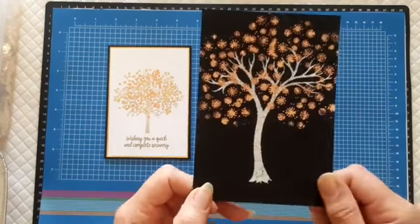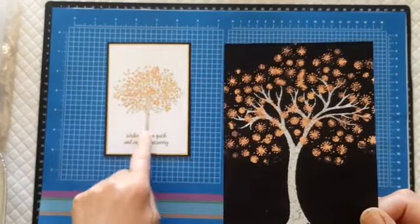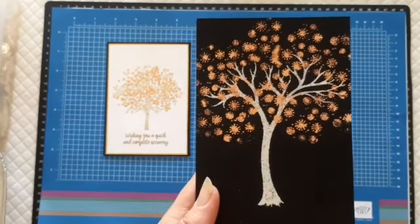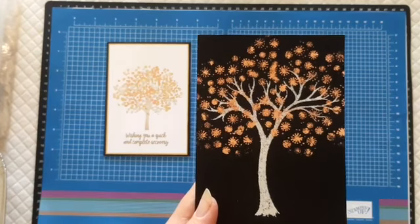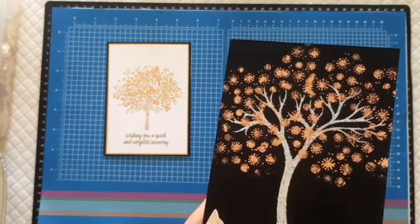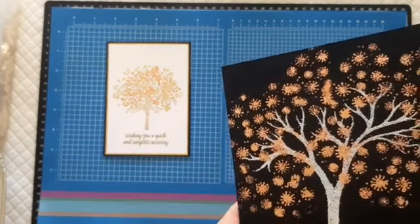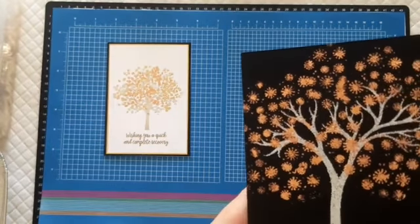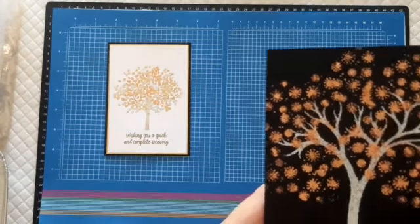This was one I did the other day using the new Life is Beautiful. Because I couldn't find that, I couldn't remember how I did it, so I did this one. One thing you'll come to realise is not all stamps are suitable for the flakes. Very detailed things, it does tend to get a bit blobby. I use the snowflakes for the top of that. Some of them are okay, but some of them are just blobs.